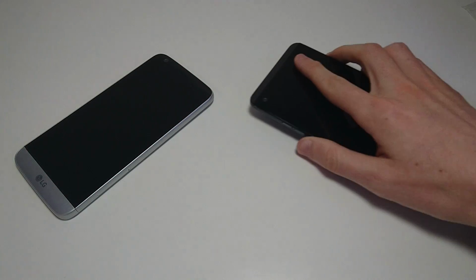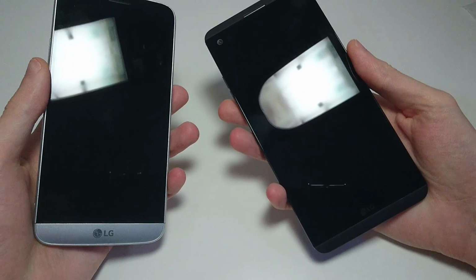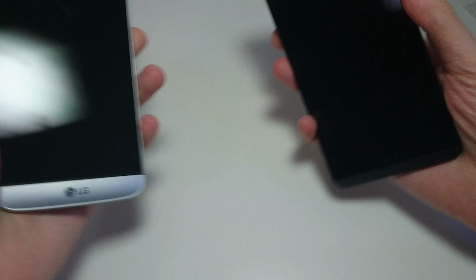Hey everyone, so LG has released two major smartphones this year. Earlier in April, they released the LG G5, and just this week, the LG V20. So we're going to do a comparison between the two, seeing how they stack up. And we're going to start this off by powering both phones on at the same time.